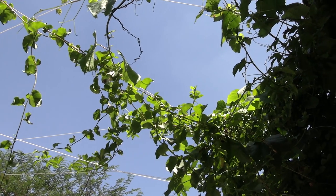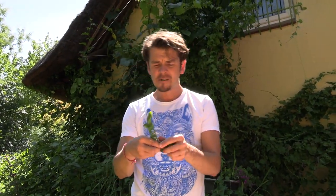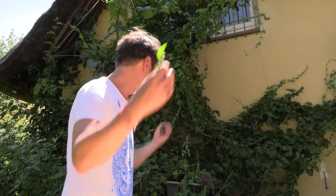Fantastic. We'll pick some for eggs. Rockets. For salad, rockets is amazing. Strong. So just growing and growing and growing, and we're just picking, and that's like that.